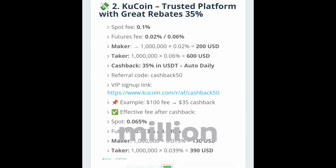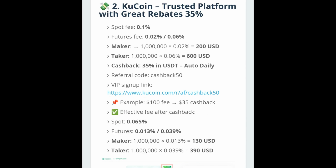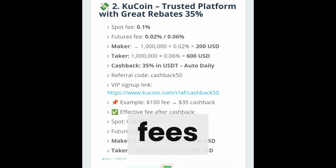If you trade $1 million in volume, multiplied by the 0.02% fee, you'd pay $200 in fees. For the other side, if you trade $1 million volume at 0.06%, you'd pay $600 in fees.